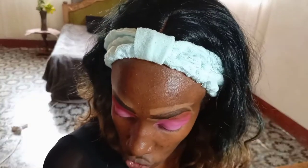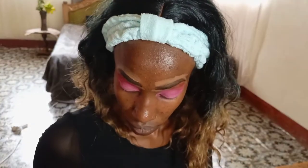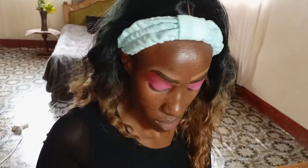Okay, I think we are done. What I'm going to do next is take a white shade so that I can just dab it in the inner corners of my eye. Now let me do the eyeliner first and then I'll put the white shade. So I'm just going to use the Maybelline Hyper Precise All Day Liquid Eyeliner to create a wing.